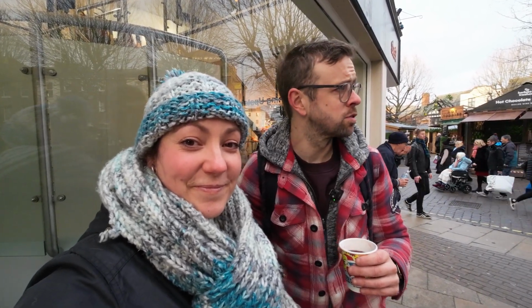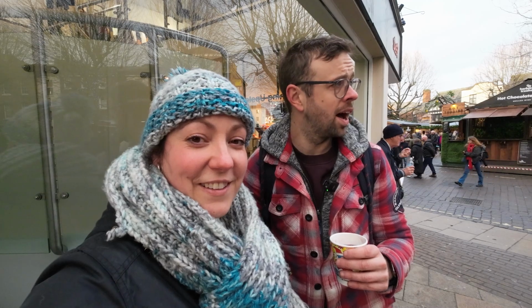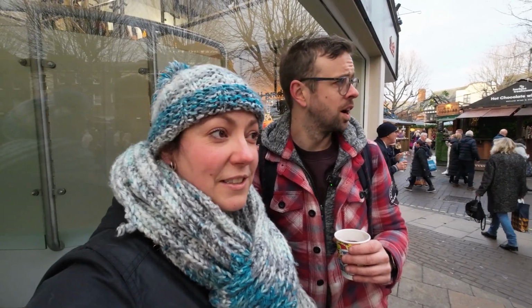Yeah, little mulled wine for me. And then we're going to tackle the Christmas markets. They look really cool. It's a good atmosphere, lights, music. And it's not massively busy. I thought it was going to be absolutely rammed. It doesn't seem too bad. So yeah, let's delve into these Christmas markets and see what we can see.